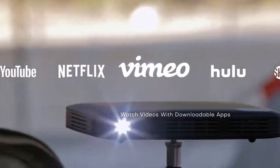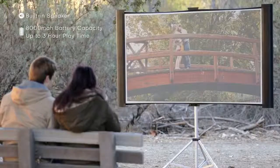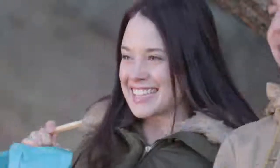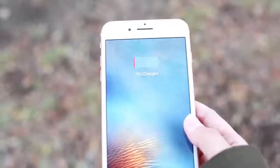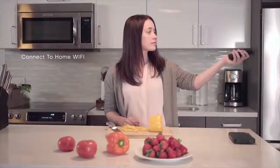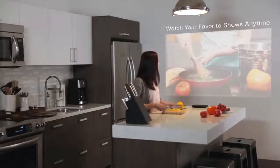Funtasee is sure to enhance all your memorable experiences. Stream HD videos from all your favorite apps. With its large capacity, 8,000 milliamp battery, and built-in speakers, you can enjoy up to 3 hours of life without a single charge. It can also be used as an external battery to charge your smartphone. The Funtasee connects automatically to your home Wi-Fi, allowing you to watch what you want, when you want, anywhere.